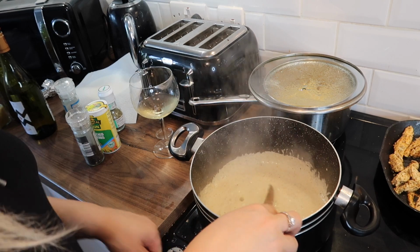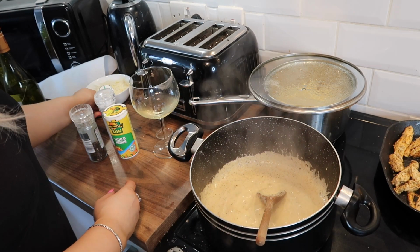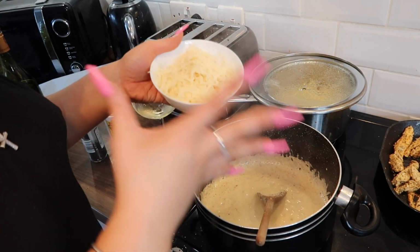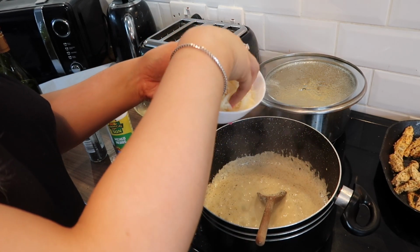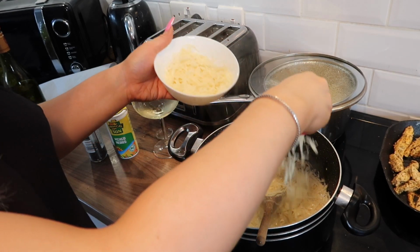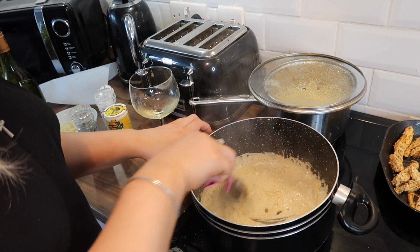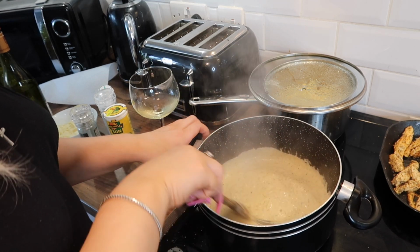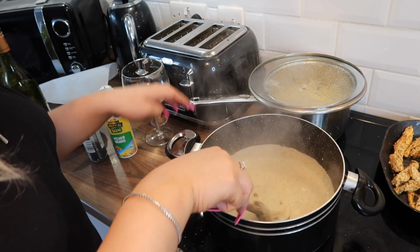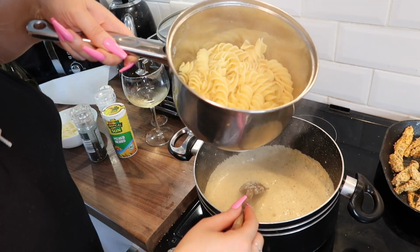I'm going to turn mine down to number 4 because my stove is very strong. So obviously, you guys know that I grated Parmesan cheese before. She said you can add the cheese as much as you want. She likes hers creamy, not cheesy, but I love cheese. So I'm gonna save some of the rest of it to add on afterwards. So that's it, guys. And now I'm gonna add my pasta in.